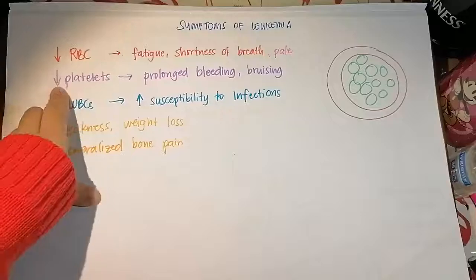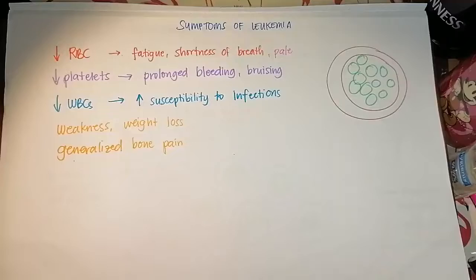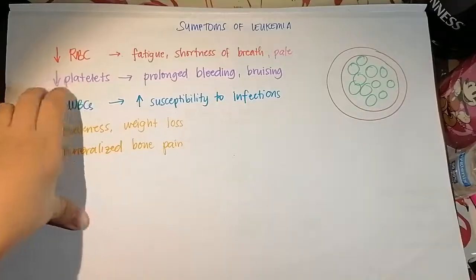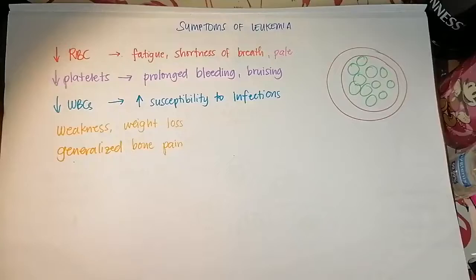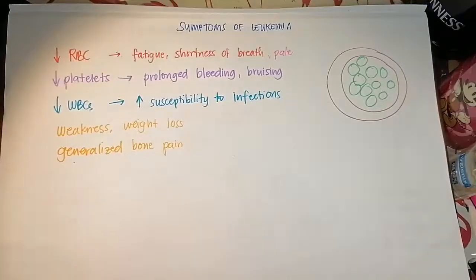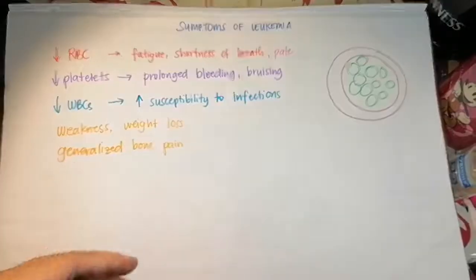And aside from that guys, mababa yung ating platelet. Since the platelets are the ones that stop the bleeding, once na, for example, masugatan yung isang leukemic patient, they have tendency to bleed prolonged. So mas matagal mag-stop yung kanilang pag-bleed. And aside from that guys, yung platelet kasi pinapastabilize niya yung ating mga veins or capillaries inside our body. So kapag mababa si platelet guys, yung ating blood vessel nagiging marupok siya. So nag-i-escape doon yung blood, and tendency nagbo-bruise, nagkakaroon ng pasa yung ating leukemic patient.